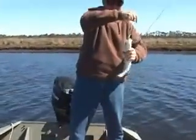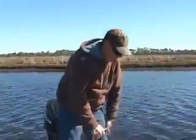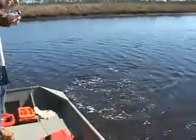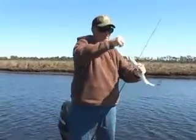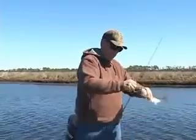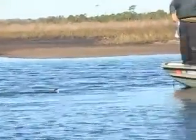Certainly wasn't as big as he felt there for a while. Bit right at the boat, didn't it? Yeah. Just I was fixing to pull it in. I'll get him for y'all.